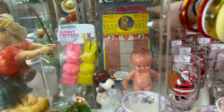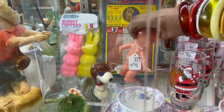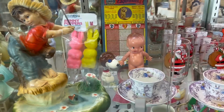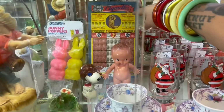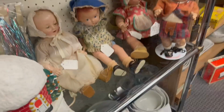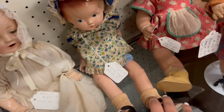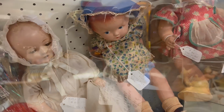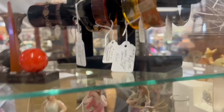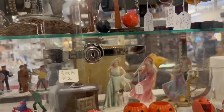I love the cigarette punch board. I was originally looking at the little Irwin doll. $8, super fair. It's hard to be excited about that when you have that behind it, though. That's so my style. Wow, look at these amazing. This one is amazing. The Patsy doll. Of course, I like the most expensive one. Like I said, I'm still holding out for Mad Hatter.